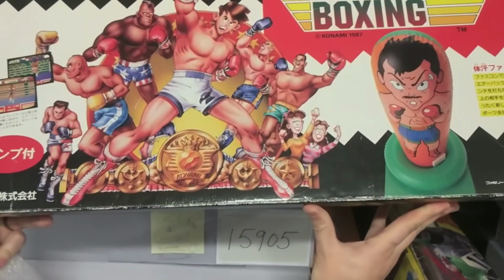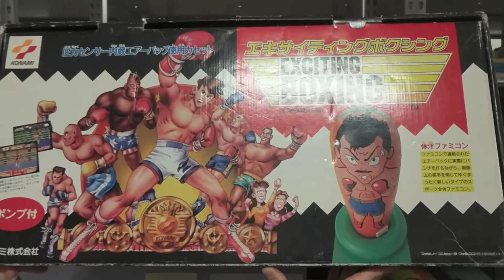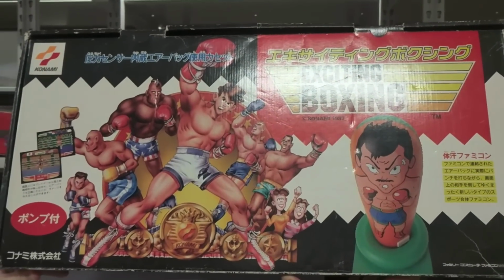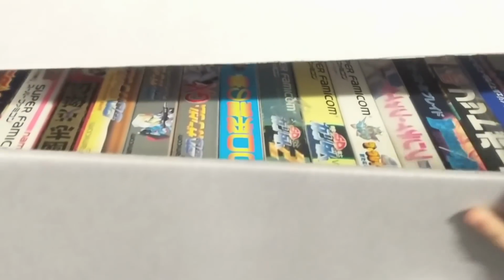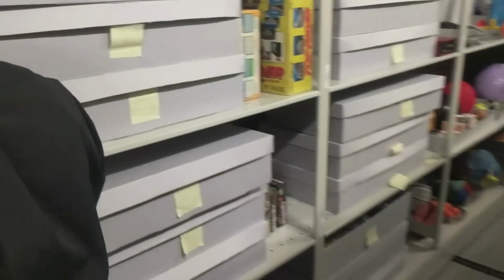It came with an inflatable boxing buddy that you basically box for the video game part of it. And if you're wondering about those long boxes they have there, of course they're full of boxed Super Famicom games, because of course there are. So many of them. All of those boxes are filled. How'd you like to have this in your collection, huh?